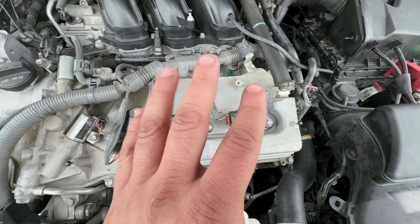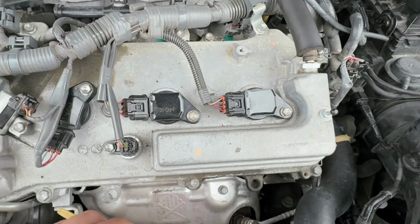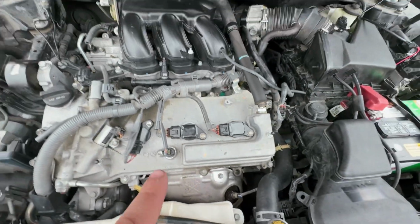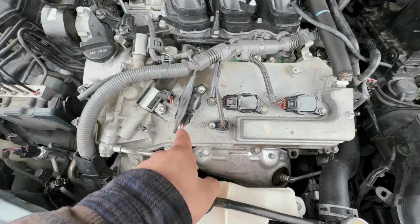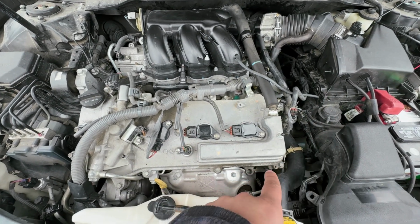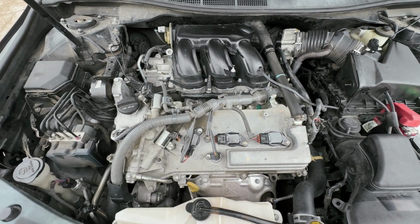So the ECM is going to be sending a pulse to each one, and then the IGF is going to be confirming that it did fire. What I noticed is that the IGFs are right next to the power source. So we have our scope over there, and we're going to go into the IGF and see where our voltage is. We're going to hook one end to the ground and the other end into one of these power sources. So let's go inside and see what we get.